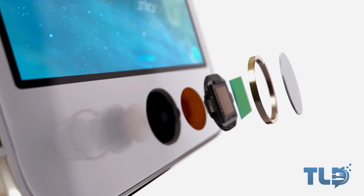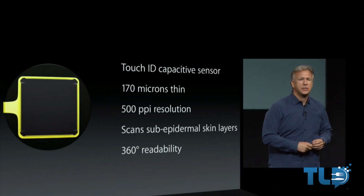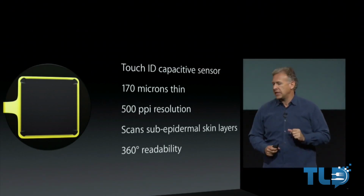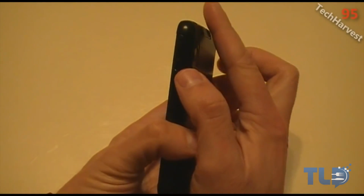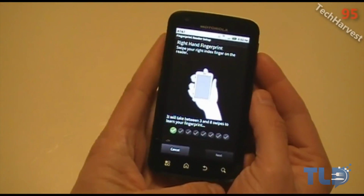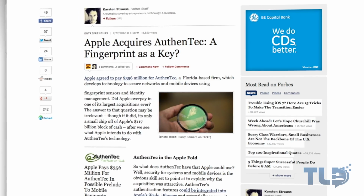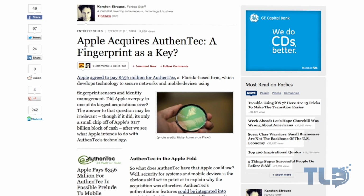Now, just like I talked about in my iPhone 5S review, which if you did miss, by the way, I'll have it linked down below, Apple did not, and I repeat, did not invent nor claim to invent fingerprint reader technology in the smartphone. We actually saw it a couple years back on the Motorola Atrix. It really wasn't done that well. What Apple did was buy and acquire the technology from a third-party company and then implement it into the iPhone 5S.